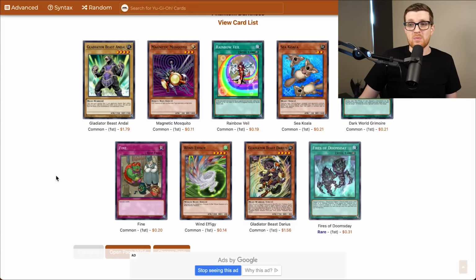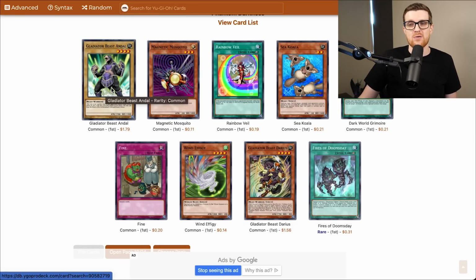Ooh, this is a very important pack. So this is our first Gladiator Beast Andal. We actually, I believe, have a playset of Proving Ground, and this is one of the best beaters in the set, just 1900, and it's searchable, so it's like we have 6 copies, but also Fires of Doomsday.